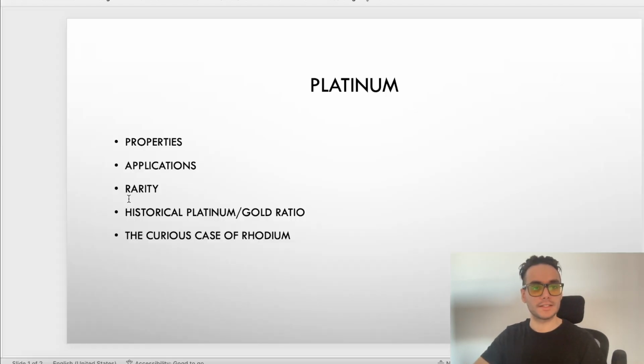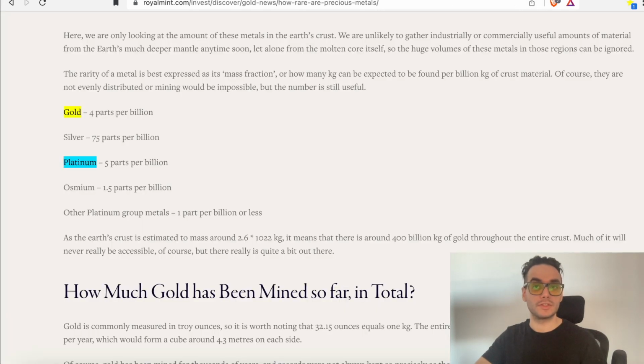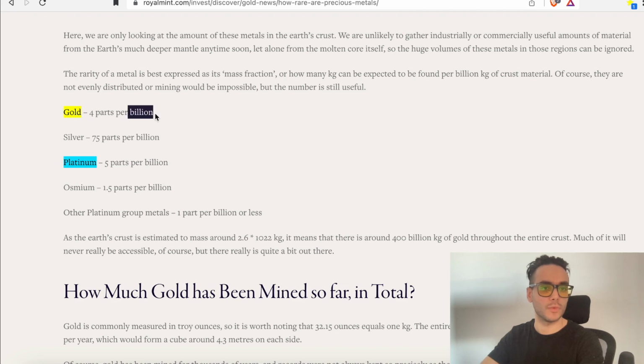Now, rarity is an interesting property of platinum because if you look at the different types of data from different sources, it gives you different numbers. Some claim that platinum is much rarer even than gold. One article I found from Royal Mint says it's not more rare, but for gold we have 4 parts per 1 billion parts of the Earth's crust.